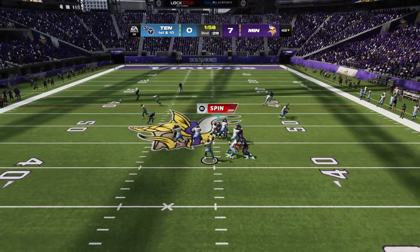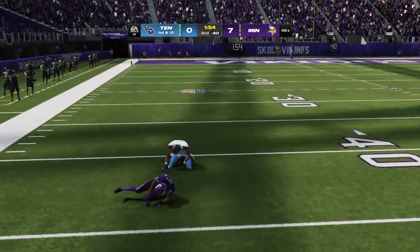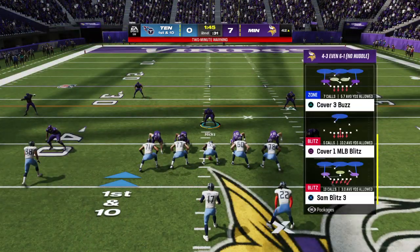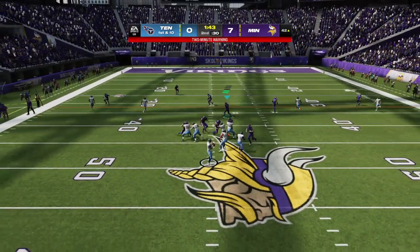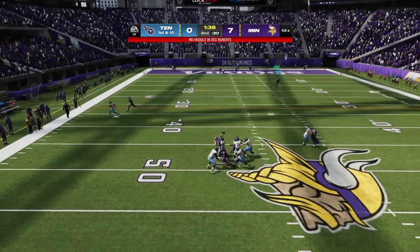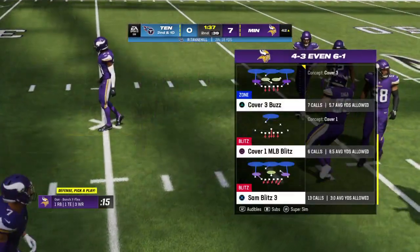On 1st and 10, Tannehill. That's caught by his tight end, Trevon Wesco. They picked up 5 yards last time. Now they double it and get 10 here. First down now, but that clock rolling. Oh, he stays up. Nothing open downfield, so he'll throw it away.